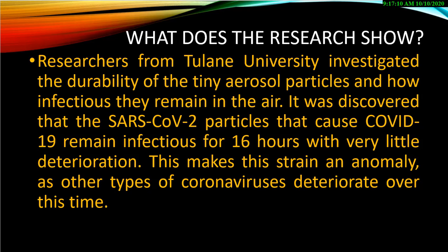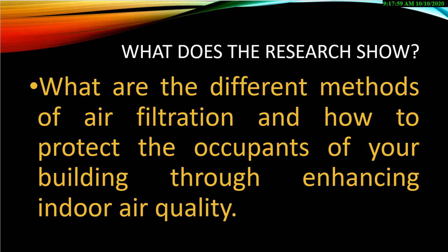Researchers from Tulane University investigated the durability of the tiny aerosol particles and how infectious they remain in the air. It was discovered that the SARS-CoV-2 particles that cause COVID-19 remain infectious for 16 hours with very little deterioration. This makes this strain an anomaly, as other types of coronaviruses deteriorate over this time. On the other hand, what are the different methods of air filtration and how can we protect the occupants of our buildings through enhancing indoor air quality?